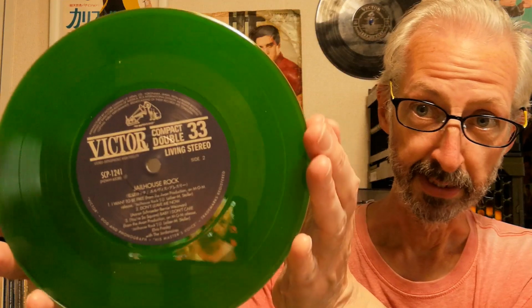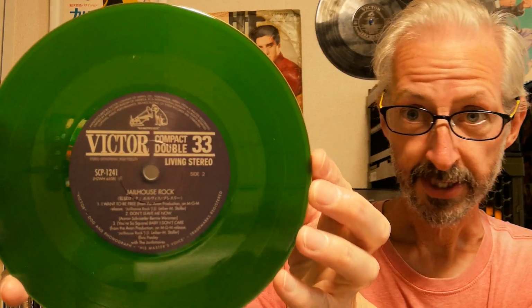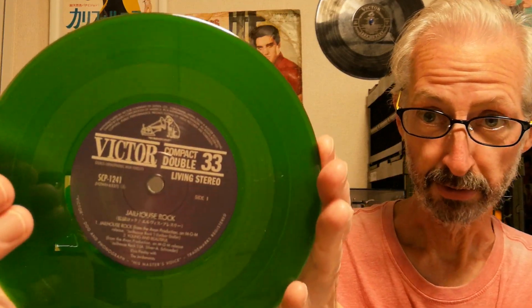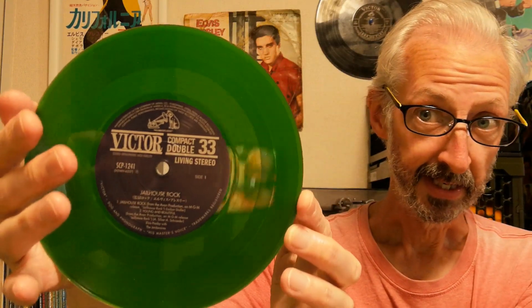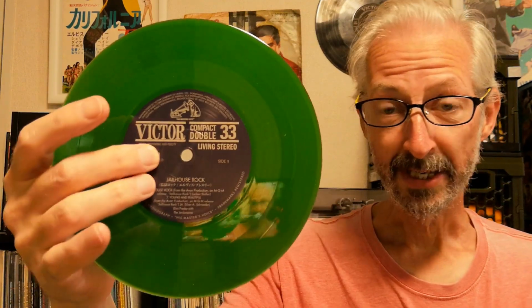some noticeable differences. The most obvious being this one is on green vinyl, not black. The text and the label designs are also exactly the same as the originals. However, the blue color here is a little bit darker than on the original ones. You can see it says compact double 33, so the original EPs played at 33 RPM, but in fact these EPs play at 45. And there is one major difference between this one and the original Japanese one.